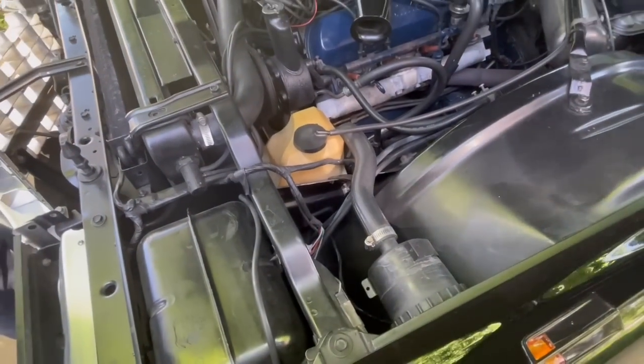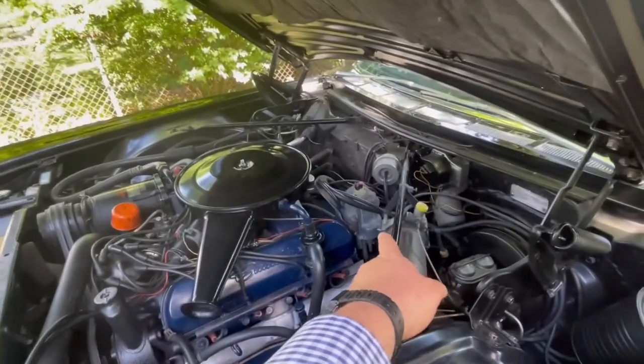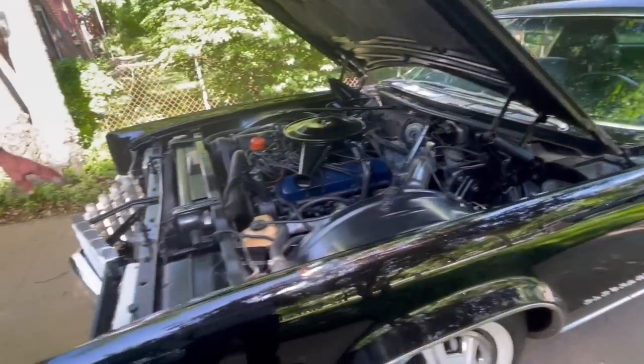And is this for the air pump? It is. A filter. Yep. Wow. It's a canister. Cruise control. Mm-hmm. I don't think I've ever seen one mounted vertically like that. That's 3 horns. Oh, you have the.